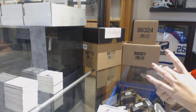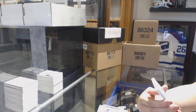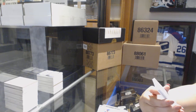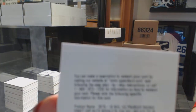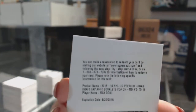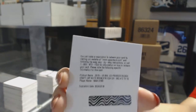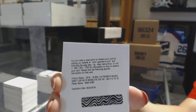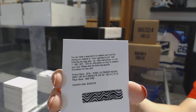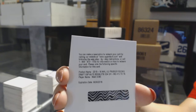Oh, cool. We've got a rookie draft cap auto booklet, numbered /15 for the Arizona Coyotes, Max Domi. Numbered /15 for the Coyotes, Max Domi. That's not bad.